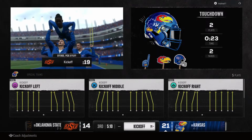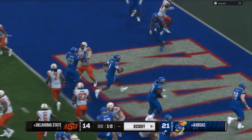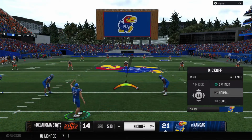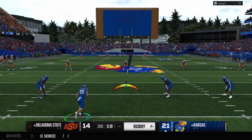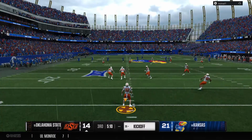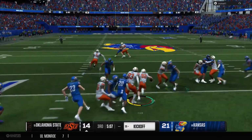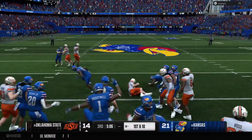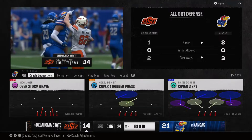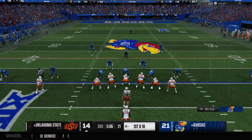They didn't have a whole lot of real estate in front of them when they took over possession, but they wasted no time. Couple of plays into the end zone. Almost ready to kick it away after scoring the touchdown. From inside the 15, here comes the return. Maybe if he could have eluded just one or two more guys, it would have been a big return, but they'll mark it at the 30. Oklahoma State has it back, and the offense is on the field.